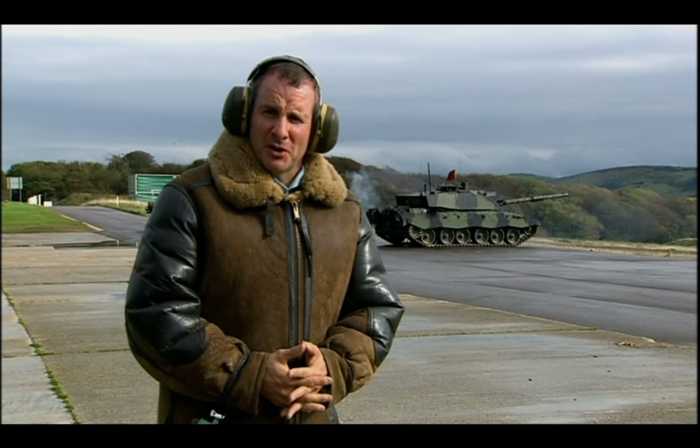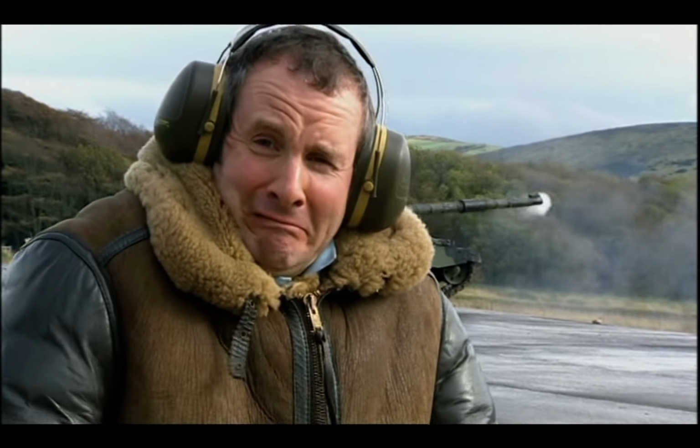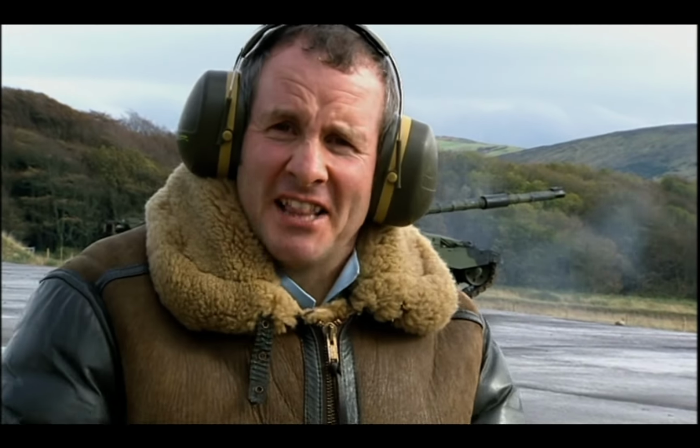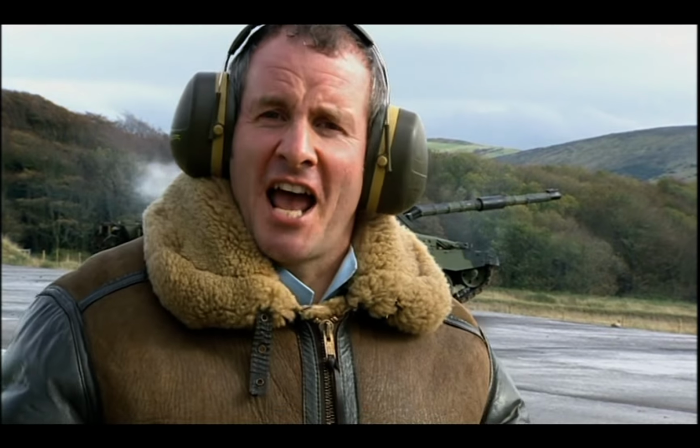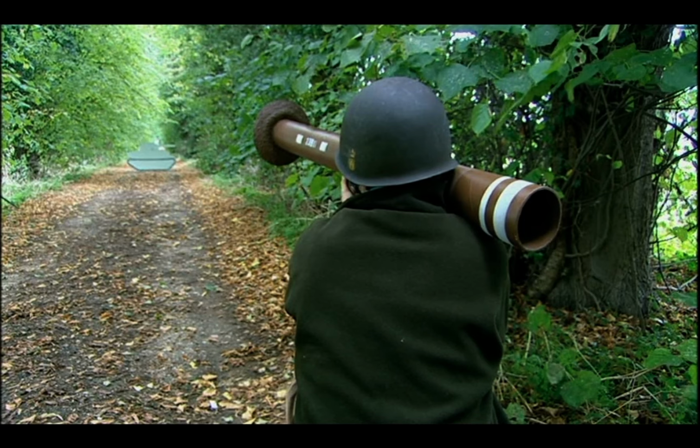Tanks, massive machines that combine firepower with armour and mobility. They dominate the modern battlefield, but how have today's high-tech Leviathans evolved? And how do you take them out? Fire!